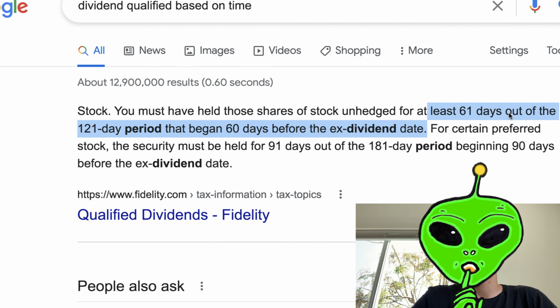So you have to hold it for 61 days between the 60 days before the dividend and the 60 days after the dividend period. So you've got to hold it for around 61 days or more in that period of 60 days before and 60 days after that dividend date.